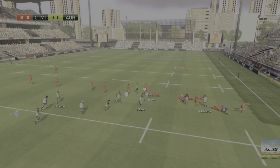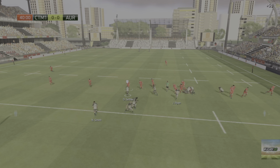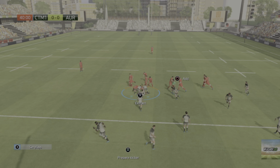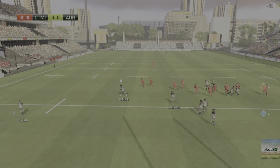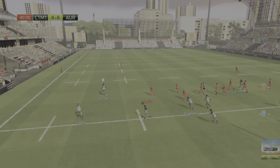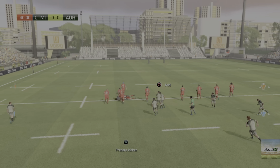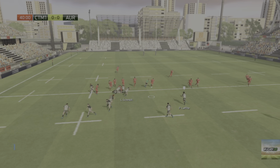The tackle made, but the ball kept alive. And they've kept possession at the back of this ruck. Oh, look at the energy, the dynamism of it all. And they drive in to secure the ball. He passes the ball. Look at this, plenty of space out wide. That looks like it'll be a ruck. Ball still in their possession.